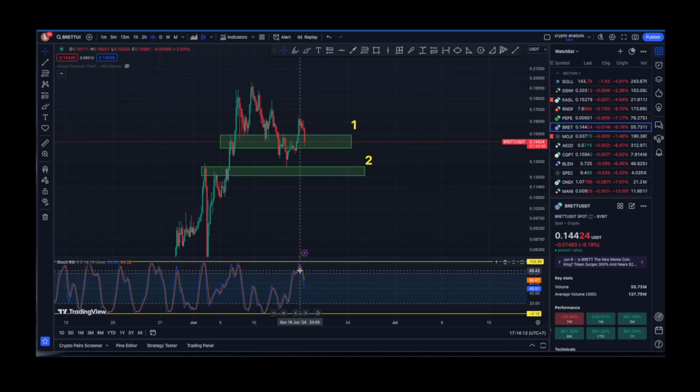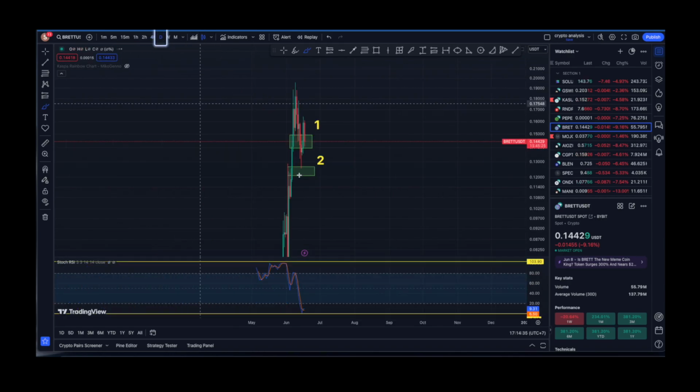Now guys, on the 4-hourly time frame, we have the RSI going downwards like crazy. So we are experiencing a dump at the moment, and the question is, can we possibly reach that second buying zone? That's a great question, right? Let's have a look at the daily time frame.